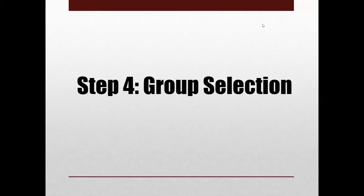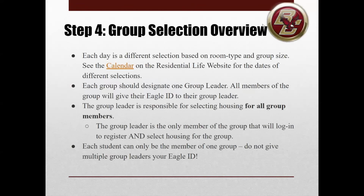We will now talk about group selection. Each day of group selection is a different day based off of room type and group size. The calendar is on our website, as well as you will see throughout our office and the bulletin boards that will be posted later. Each group should designate one group leader, and this group leader will collect all Eagle IDs for their group. The group leader is then responsible for selecting housing for their entire group, and the group leader is the only person that will log into their application and be part of the individual day selection.